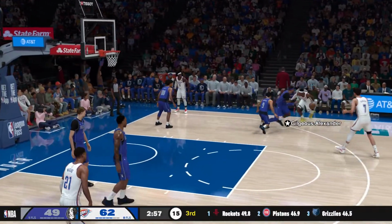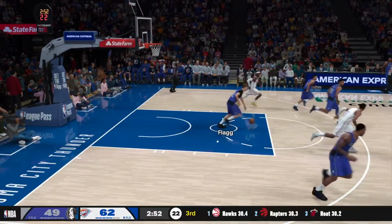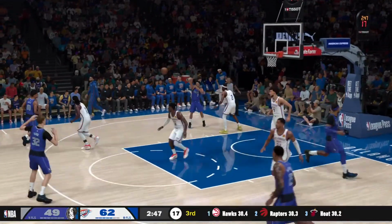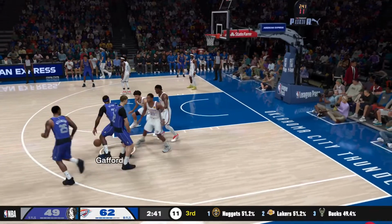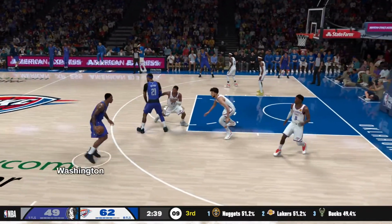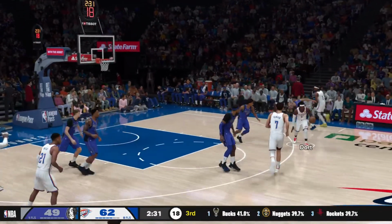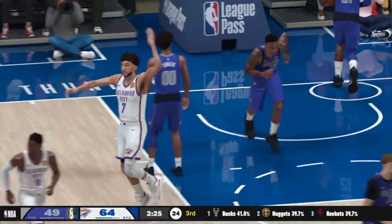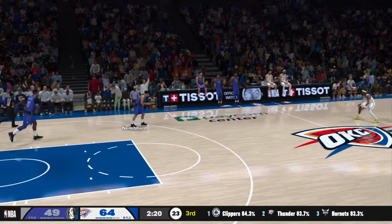Holmgren sets the screen for SGA. And it's Flag with the rebound. Flag's got 5 rebounds tonight. Gafford passes to Washington. Three-pointer. Wiggins with some nice D. Great job on the closeout and taking away space against a good shooter. And the dunk by Holmgren. And given that Holmgren is 7 feet tall, he's a threat to throw it down at any time.